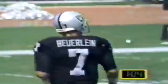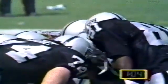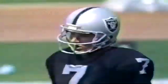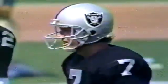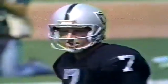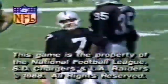The Raiders with 2 timeouts can really run any kind of an offense they want. There's certainly enough time, 1:04 left, and 2 timeouts to run whatever type of offense they need to, including a draw, a screen. They're not necessarily confined just to the downfield pass. Marcus Allen and Steve Smith back with the quarterback, Steve Furlong. And it is incomplete.